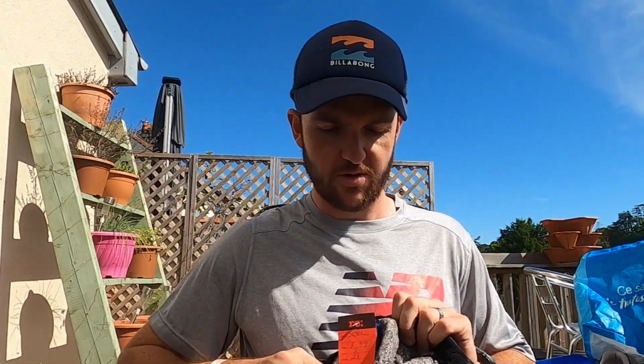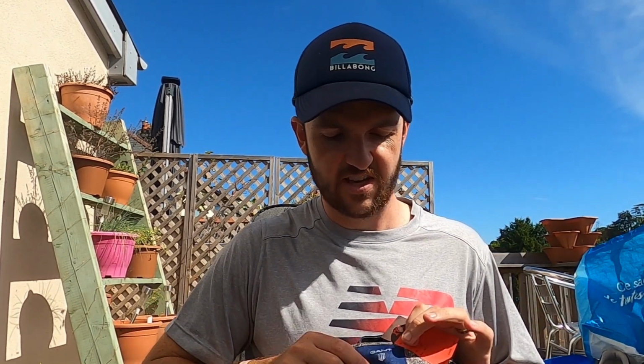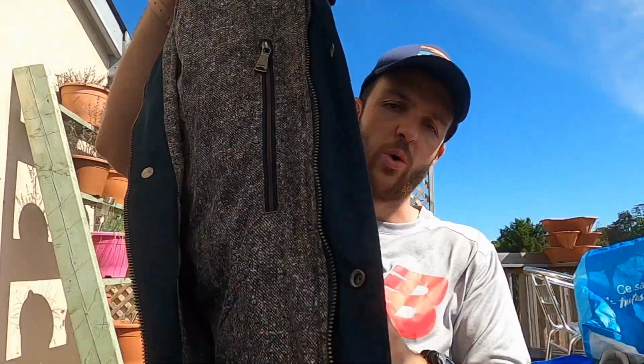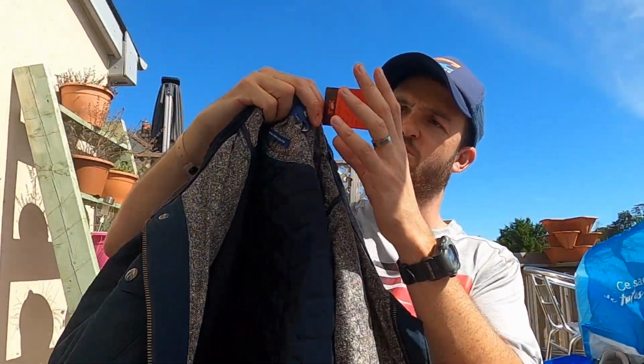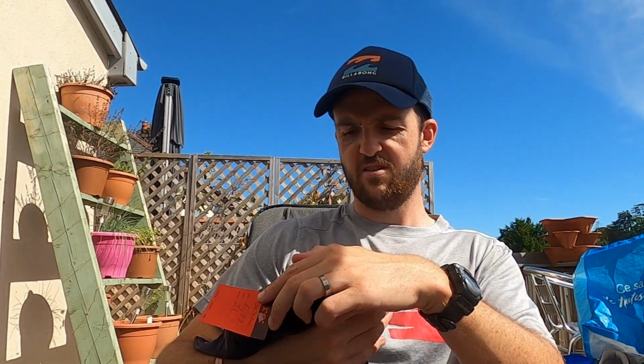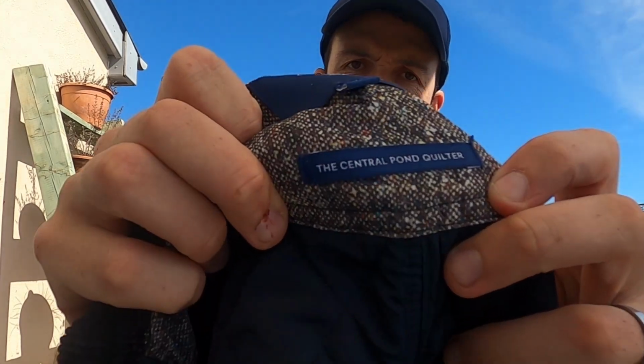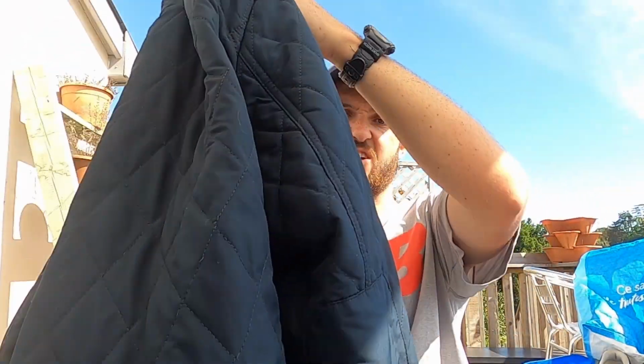So again, same shop. This shop, I wish I spent more time in it, but I was in a bit of a hurry, so I couldn't scour all the rails even. So this is a Gant quilted jacket. This one was £6.99. They called it the Central Pond Quilter. Is that through Central Park? I don't know. But a lovely quilted jacket, not overly thick, but lovely condition.